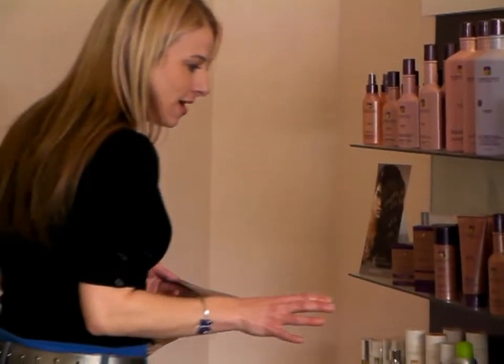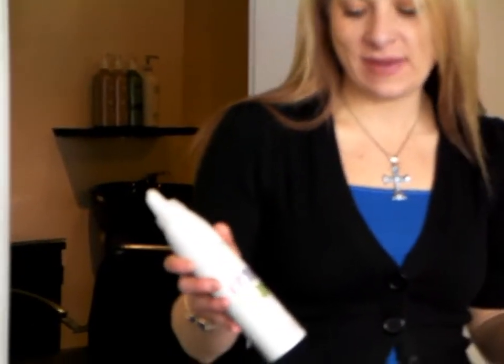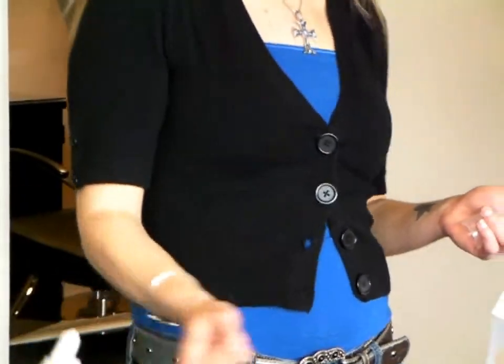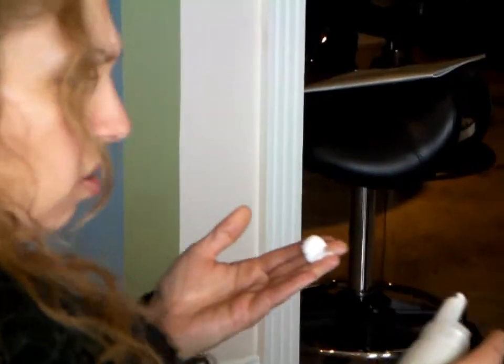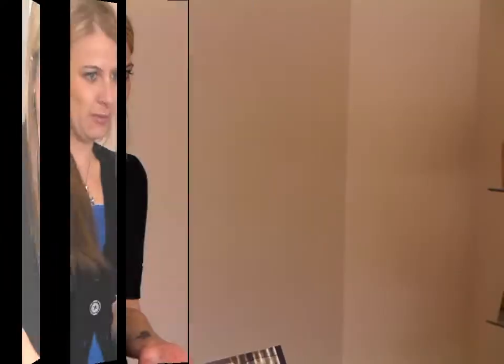I love the mousse. This is the first all-over mousse they've had. I've been waiting on it my whole life. The Silk Modifier. I love it. And all of these things add a little bit of plumpness to the hair, without it being too much, without it being volumizing. So somebody that has a lot of hair, have you ever been able to plump the hair and get strength and shine?